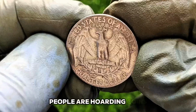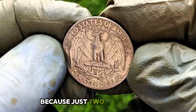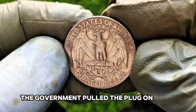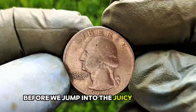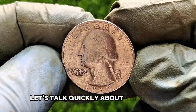People are hoarding coins, especially silver ones. Why? Because just 2 years earlier, in 1965, the government pulled the plug on using real silver in quarters. That move would change everything. Before we jump into the juicy details of the 1967 quarter, let's talk quickly about what came before it.